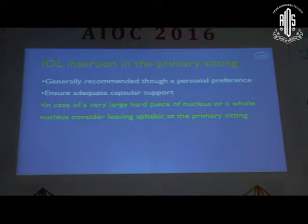So what about IOL insertion in the primary setting? Now, though generally it would be recommended and most would be comfortable and happy to insert an intraocular lens, one should definitely be sure that there is adequate capsular support so that you don't have a situation of a dropped nucleus complicated with a dropped IOL.